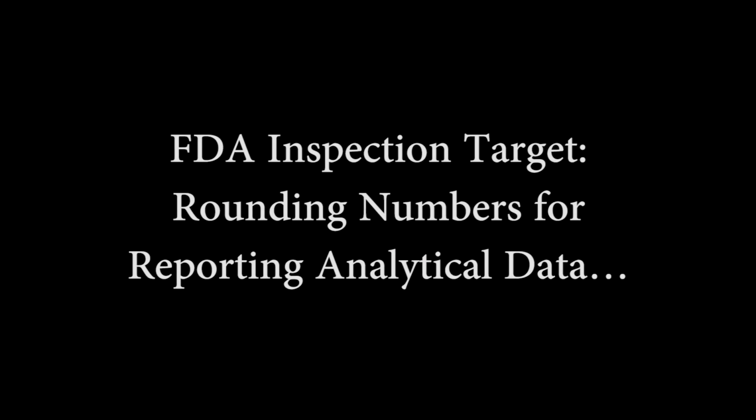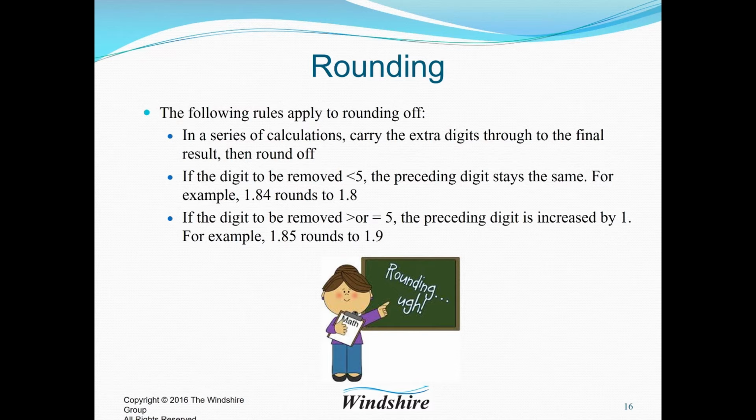When dealing with rounding, this is one thing that has been circulating lately when it comes to the FDA or certain regulators looking at firms' documents. A lot of times when the FDA or any other regulators are getting some submissions to review, some questions come back.